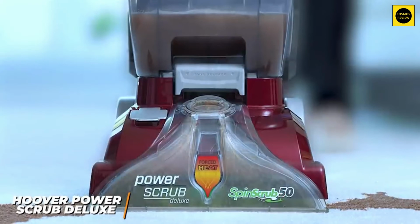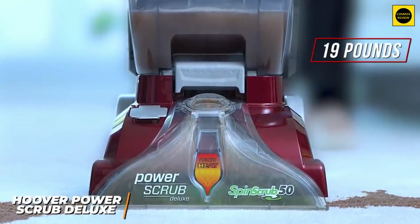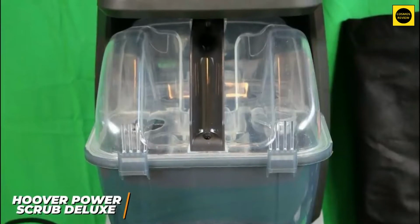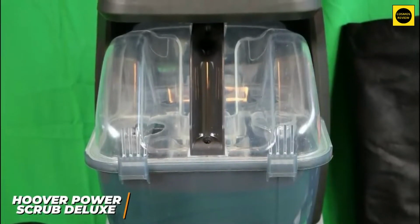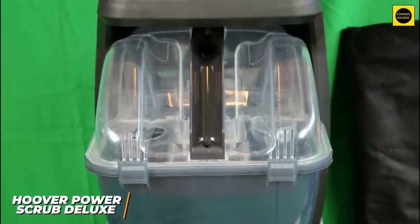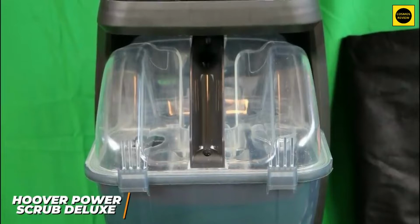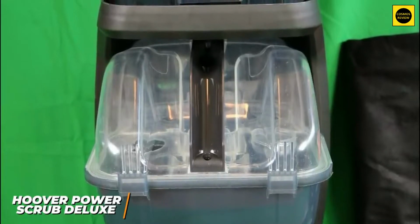It's a little heavier than the PowerDash, but it only weighs around 19 pounds and is easy to move around your home. It has a dual tank design that's ideal for small or medium-sized homes, and it has separate containers for clean water and the Clean Plus cleaning solution to ensure you get an optimal blend, which is convenient because most models require you to mix the solution yourself.